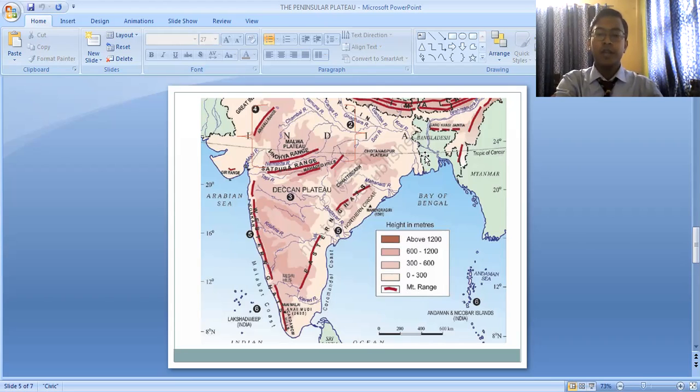Okay, so as I said earlier, the Peninsular Plateau is divided into two major divisions, that is the Central Highland and the Deccan Plateau. So the Central Highland is actually the northernmost extension of the Peninsular Plateau. And here you can see the Deccan Plateau as well, where it is written number 3. This Deccan Plateau lies towards the south of the Narmada River, that is towards the south of the Satpura range.